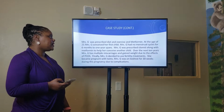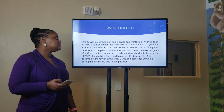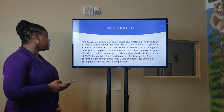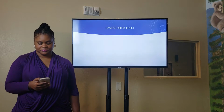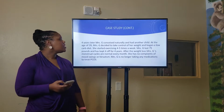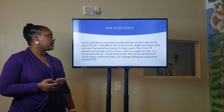Finally, Mrs. G decided to use fertility treatments. She became pregnant with twins. Mrs. G was on bed rest for 30 weeks during the pregnancy due to complications. 4 years later, Mrs. G conceived naturally and had another child.